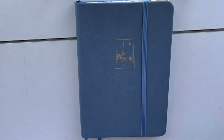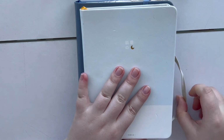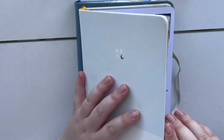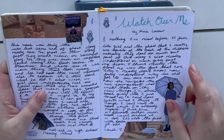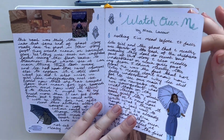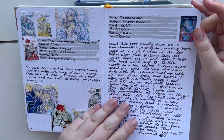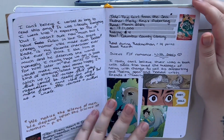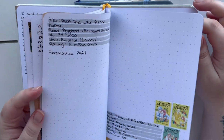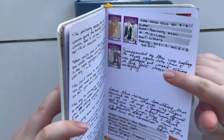I also have this one, but I've stopped using this one as a part of my reading journal setup because I haven't really been enjoying using it. I liked when I did these sorts of pages, but they take a lot of time since I read a lot, since I work at a library and I spend most of my time at the library reading. But you'll see back here, I just fell off doing it.